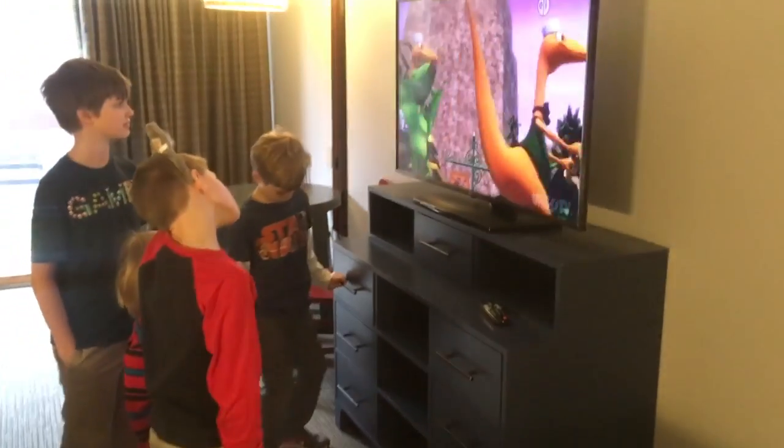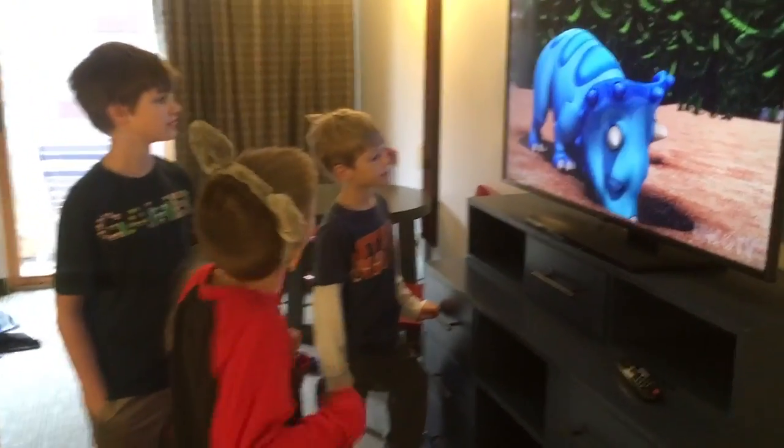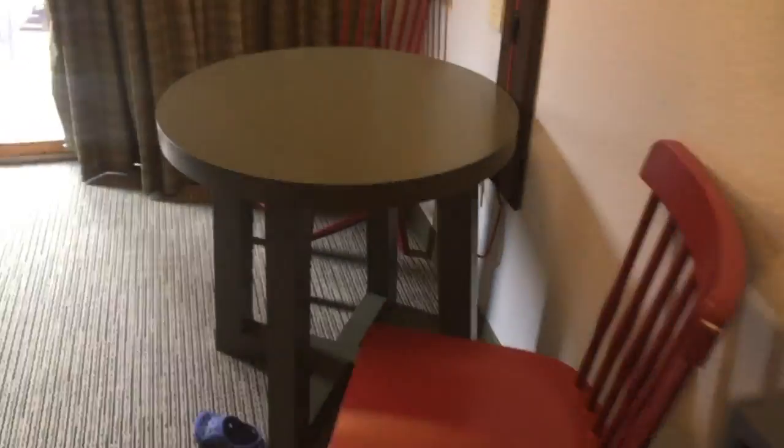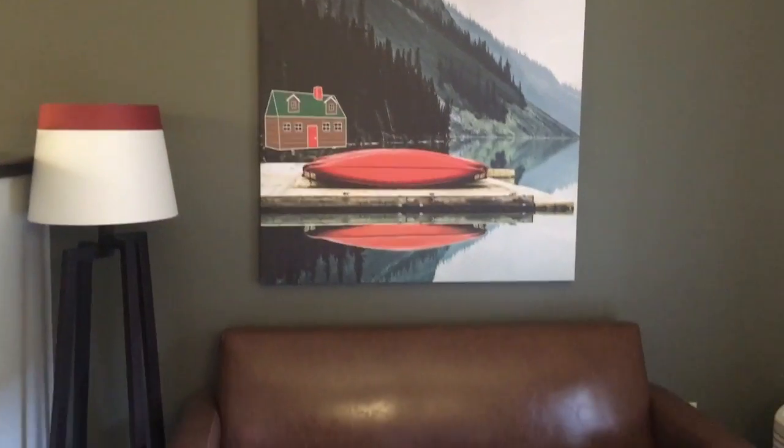dresser with the TV, which my kids are all standing directly in front of. And then there's a table with some chairs. Over here we can put our phones. There's the big window. And then here is some artwork.